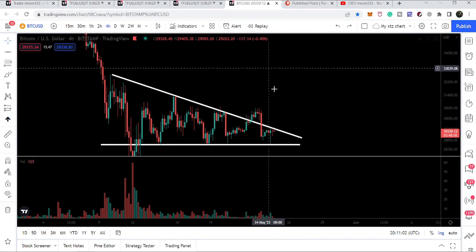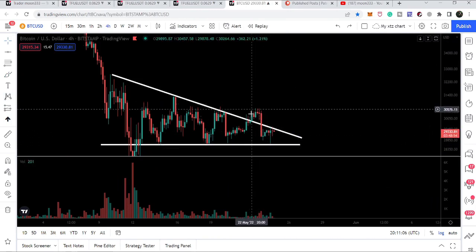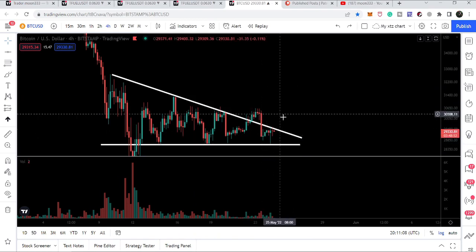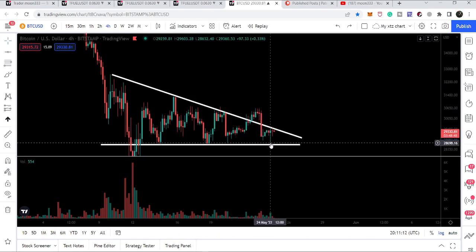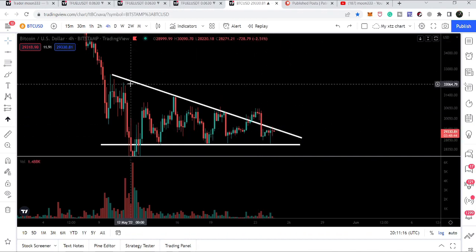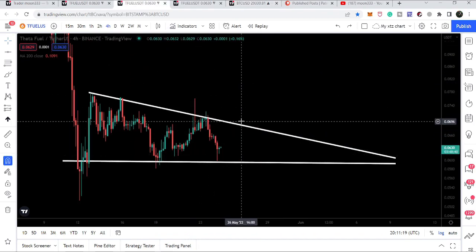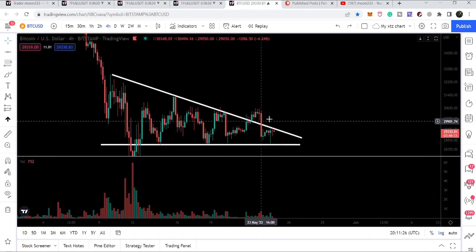By the way, at the same time, you can see that Bitcoin is also trying to break out this resistance of the triangle. Previously we had this fake out, and right now it has moved again to the resistance after moving inside the triangle and had another bounce. And if Bitcoin breaks out this triangle, then there will be a probability that TFUEL will also break out the resistance of this triangle. By the way, TFUEL has just bounced from the support, and on the other hand, Bitcoin has already reached the resistance.